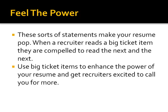What you're aiming to do is use your big ticket career items to enhance the overall power of your resume and get those recruiters so excited that they want to call you to find out more. Every big ticket item you have generates a level of excitement around your resume and puts you ahead of your competition who have buried exciting things further and further away from their front page.